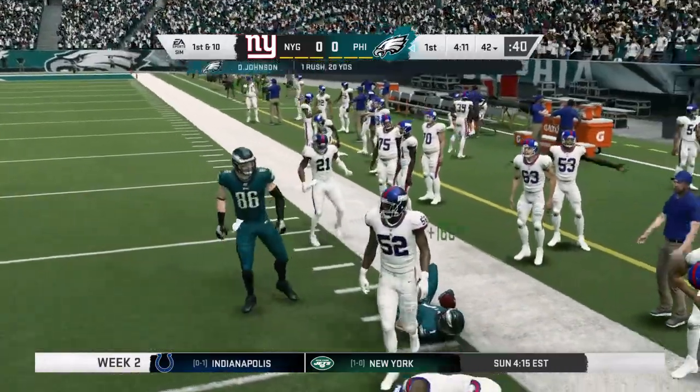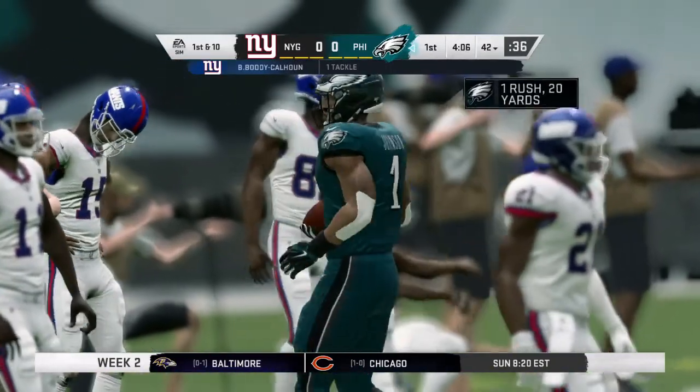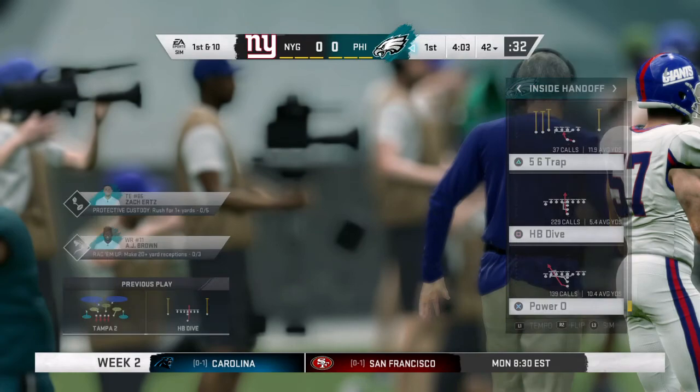And they're going to get this beyond the 40 before he's taken down. Great way to start the drive. 20 big ones and a first down. And there we see an early burst that makes him one of the leading rushers in the league.